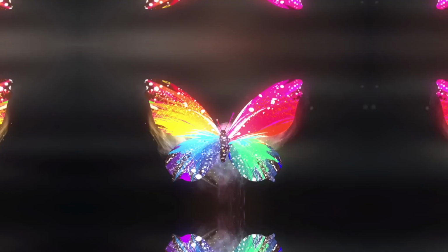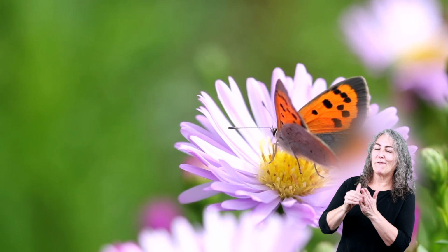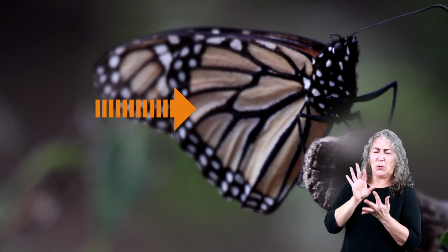Butterflies. One of the most beautiful insects in the world is the butterfly. These creatures have four transparent or see-through wings that are often bright and colorful. Tiny scales on their wings make up their unique patterns and designs. Butterflies are cold-blooded, which means their bodies are the same temperature as the air around them.